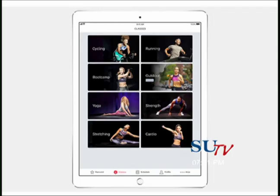Peloton Digital has thousands of addictive instructor-led studio-style workouts across fitness categories like cycling, running, biking, boot camp, strength, yoga, and even stretching. Monthly subscriptions are available for $20.